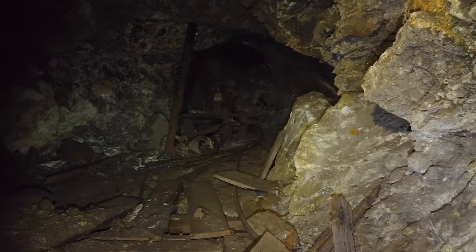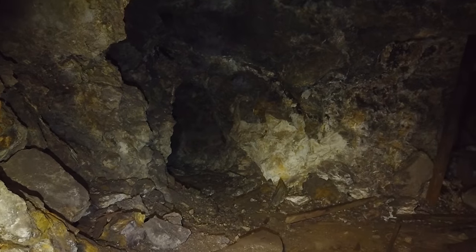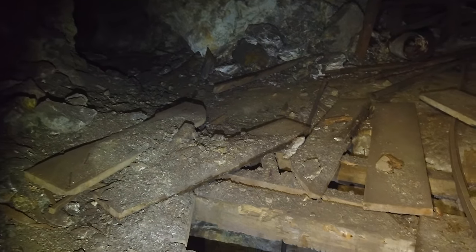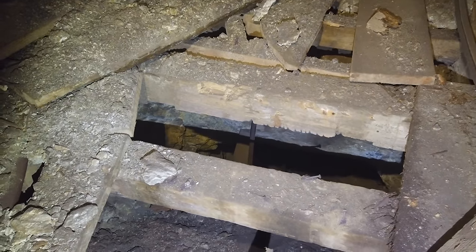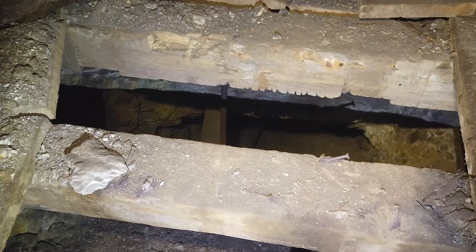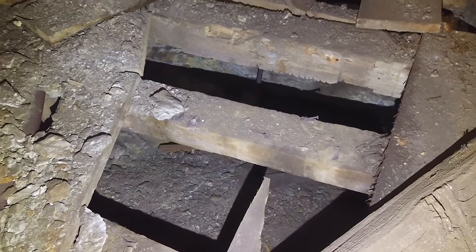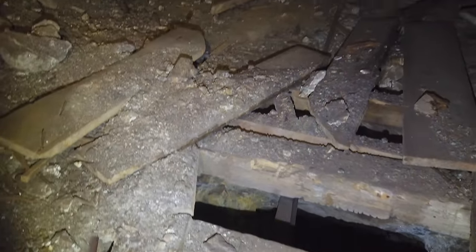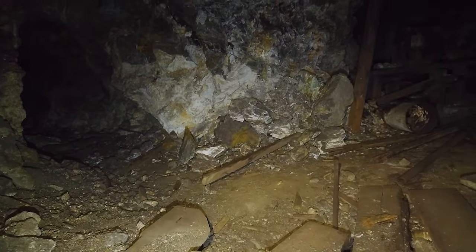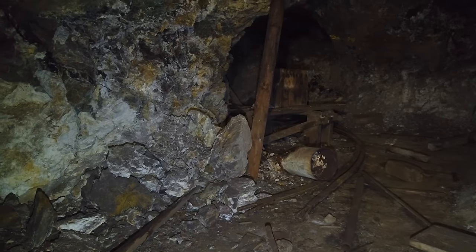Okay, what do we have here? Ooh, big area now. Big and dark. So you get into these dark areas, no matter how bright my lights are, it just gobbles that up. Down here on the floor, it looks like they were using these boards as a grizzly, but that might be like a winze right there. It doesn't go down very far. It could be all just chocked full of debris.